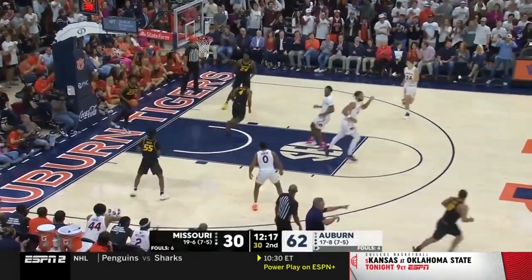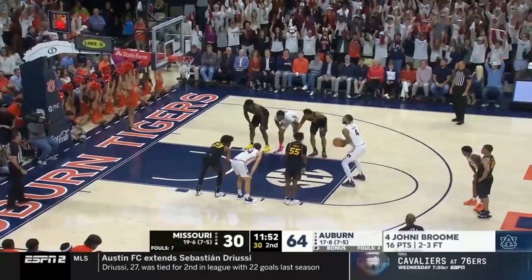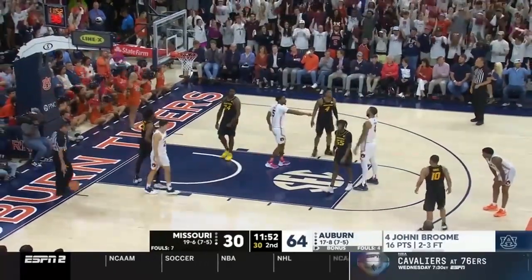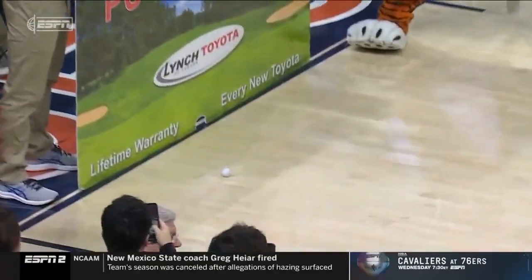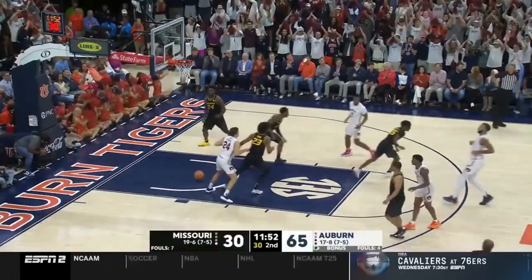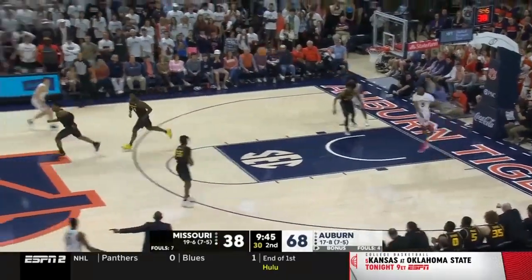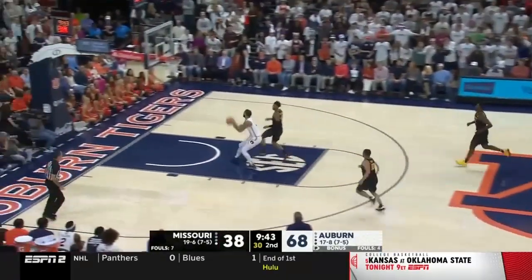Broome gets it to go over the front of the. You need that. Well, yeah, I'm going to try it the next TV timeout. We might as well, right? Get out there. It took great camera work just to keep up with the ball. Watch out.